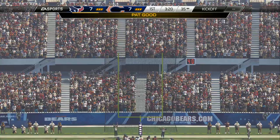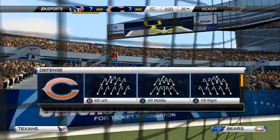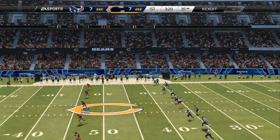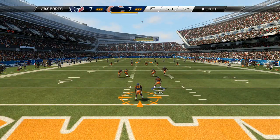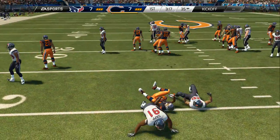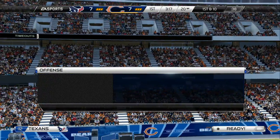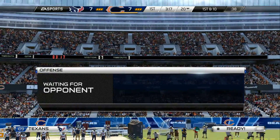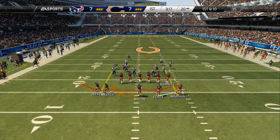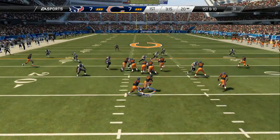The point after is good. Texans getting ready to kick it away. Hester's got a chance to return this one, and he's met head on right there at the 20. Number 23 on the return. First down and 10.